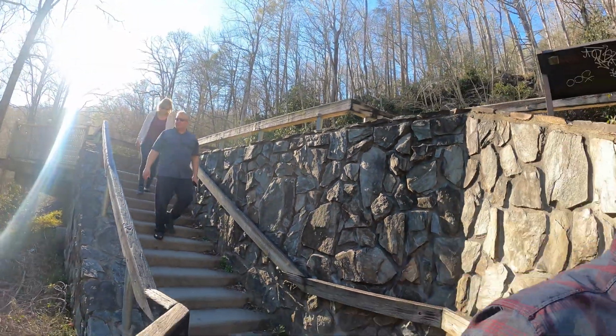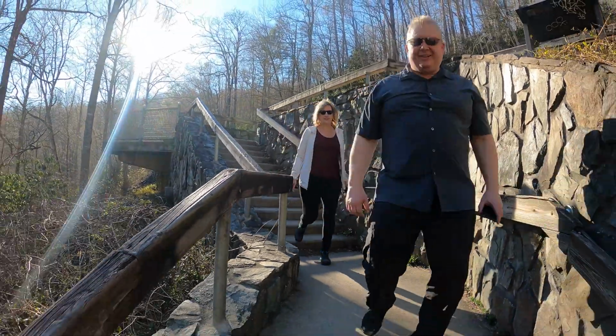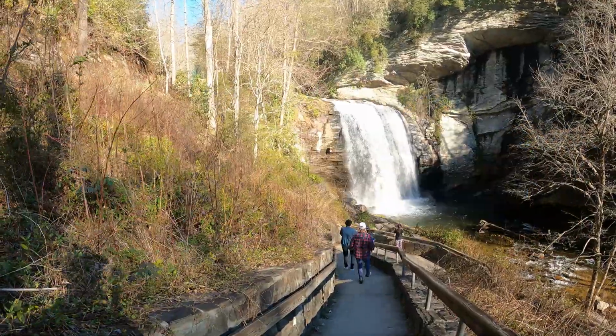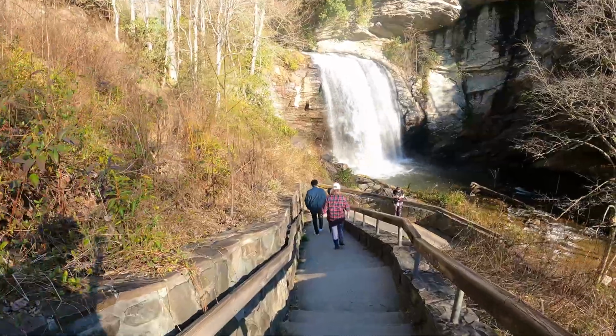Pisgah National Forest. Full of awesome hikes, waterfalls, and amazing things to do. We were down there for mountain biking. It is an awesome mountain bike destination, but today we're checking out some waterfalls.